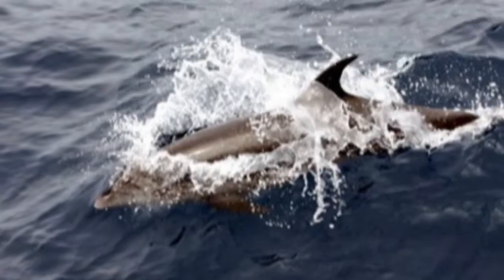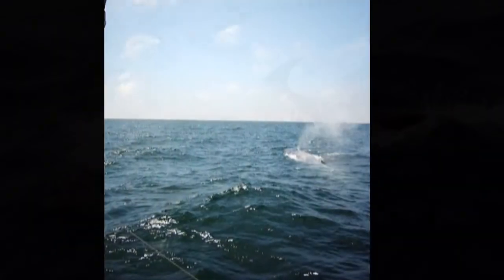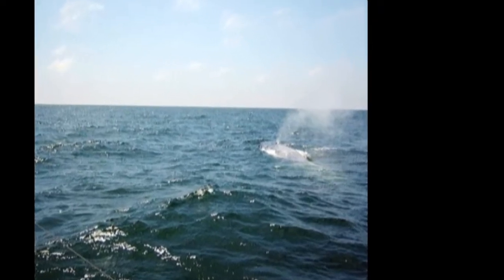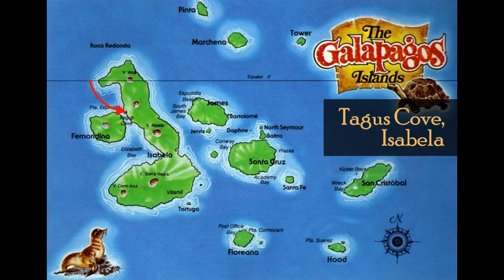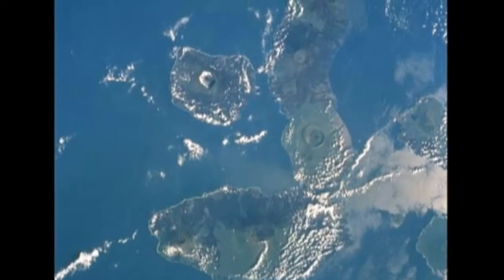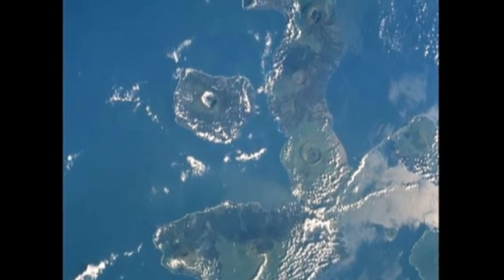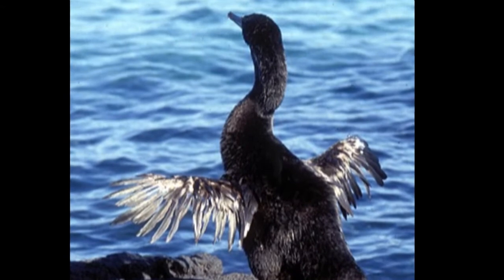Of course, we would often see dolphins riding in the wake of our ship, but once during breakfast I looked out to see two sperm whales traveling parallel to the ship for several minutes. The ship would set anchor in Tagus Cove, off the largest island, Isabela, which is comprised of 1 inactive and 5 active volcanoes. At the landing site, we would often see flightless cormorants drying their stubby wings.